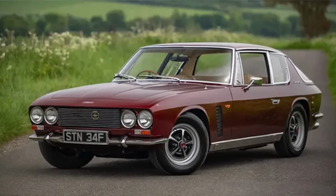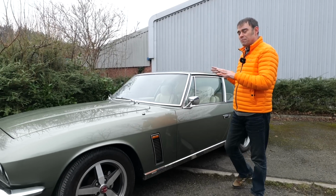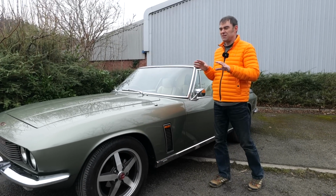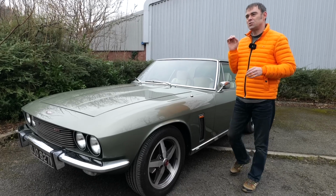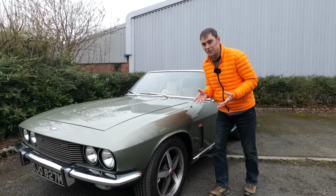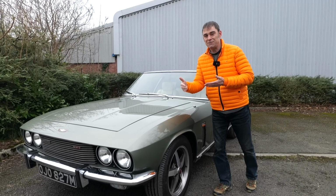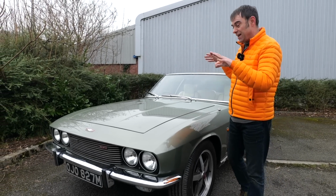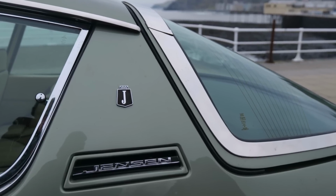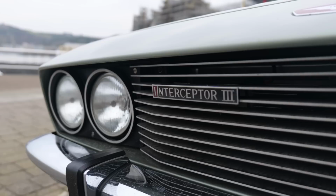However, I know there are aficionados of this brand who are going to be shouting at the screen now, saying, oh yeah, but it was made in the 80s and the 90s. They had some short-lived rebirths outside of 1976. But 1976 proper was when it really ended, and this was the last iteration of that proper run. It's the Mark III.